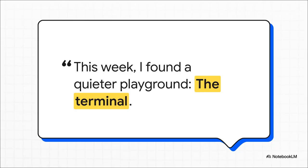And here it is, the big reveal. The solution wasn't some flashy new piece of software. It was the exact opposite, the command line interface, the terminal. Just a simple, blinking cursor in a black box. But this wasn't a step backward. It was a step into a space of pure, unfiltered focus.